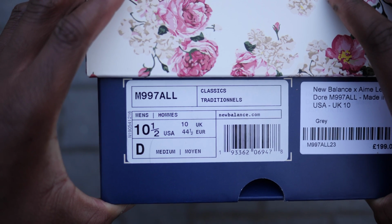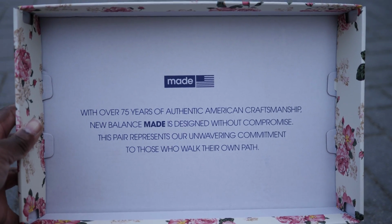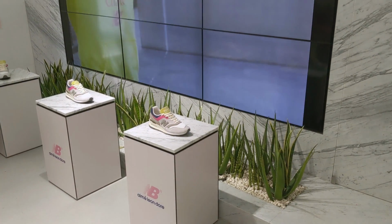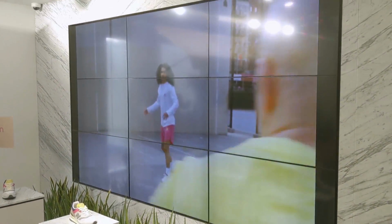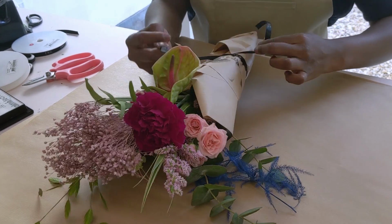Hey guys, my name is Sam and today I want to take a quick look at the 997 by New Balance in collaboration with New York based clothing brand Aime Dore. I picked these up at an end store in London, and what's cool is they had a gorgeous floral display and gifted customers with an end and New Balance branded bouquet of flowers.